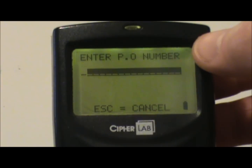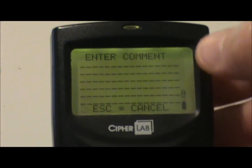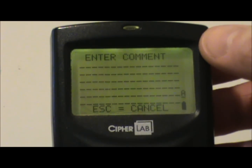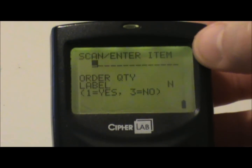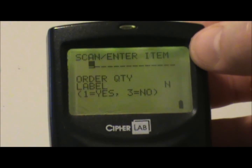If your account requires a purchase order number for your order, enter here. Most don't. Next is the comments screen. If you have any particular comment or instruction that applies to the order, you would enter here. Again, this is rarely used. Now you're at the main ordering screen, the Scan Enter Item screen. You can start entering the particular items that you want in the order.